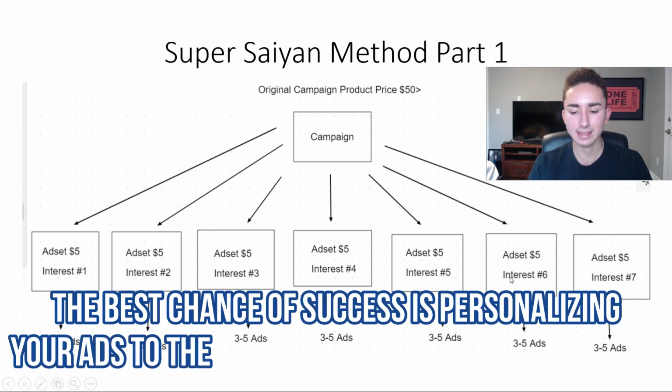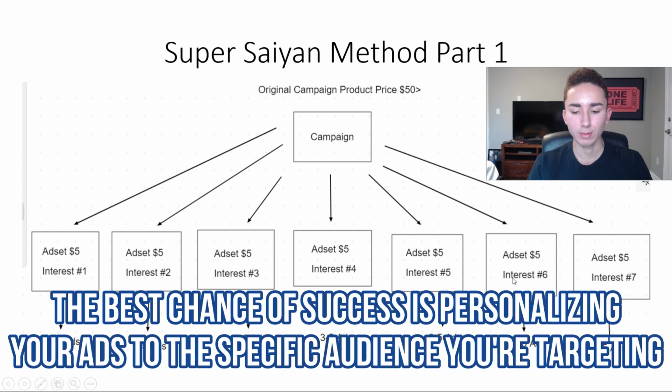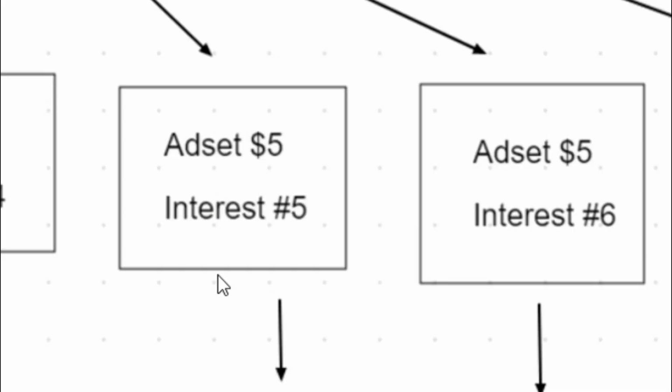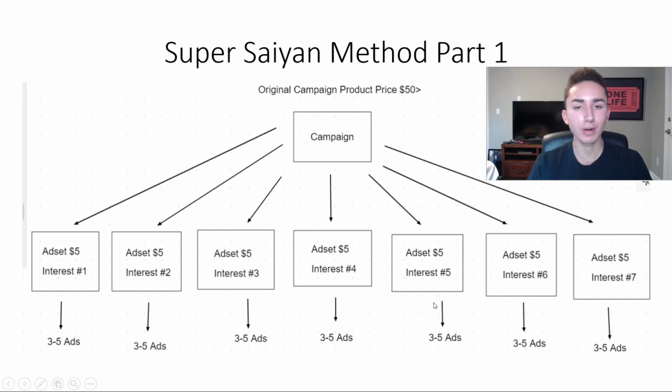So let's say our ad set number 6, we do baseball clips. And then for ad set number 5 over here, which is track, we do track clips. So people that are into track using our product. And this is how you can really personalize and differentiate yourself from all the other dropshippers.